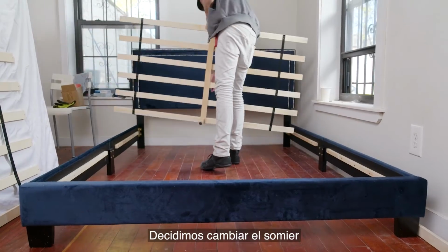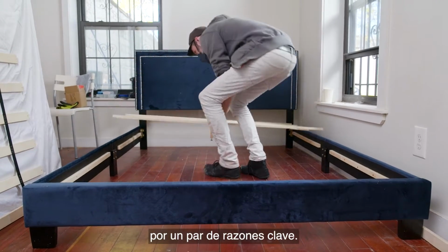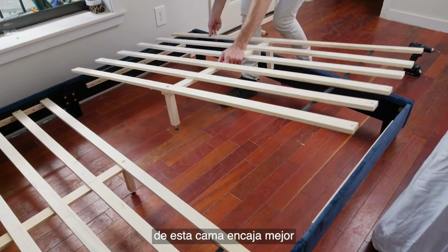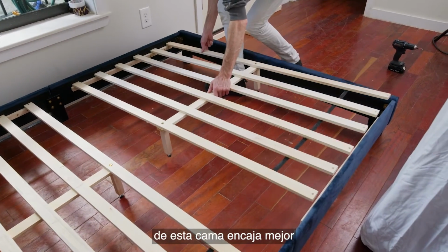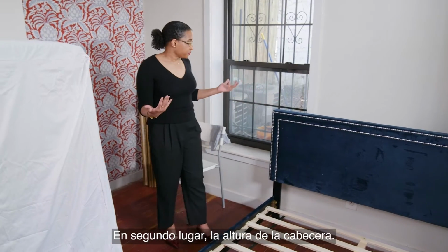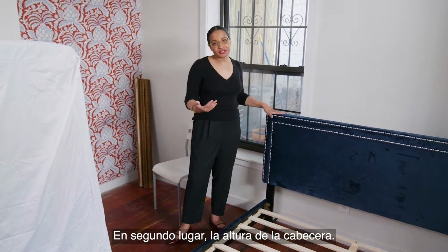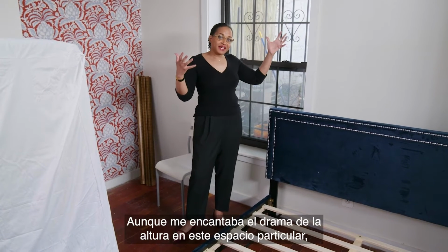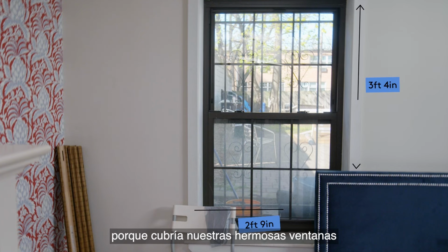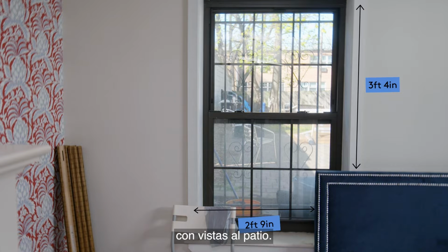We decided to swap out the bed frame for a couple of key reasons. Number one, the lower profile of this bed fits more proportionately within this small space. Number two, the height of the headboard. While I love the drama of height, in this particular space, it didn't quite work because so much of it covered our wonderful windows looking out onto the backyard.